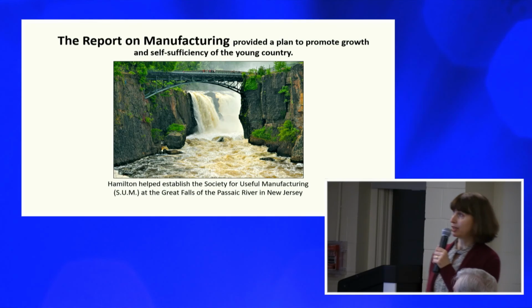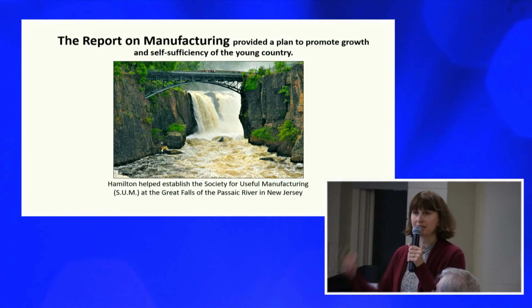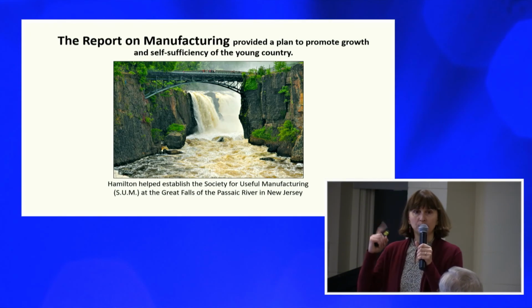So why manufacturing? And why was Hamilton focusing on that? Because he was thinking, now we have gained our political independence from Great Britain, but until we are economically independent, we will never be independent. So that's why this report on manufacturing becomes part of his total overall economic and financial plan for the country.